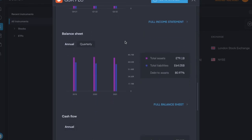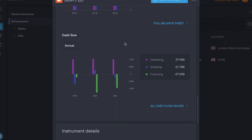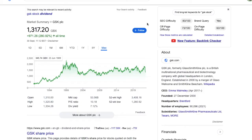Over the last year, their debt to assets ratio is 80%, which is not great. And over the last quarter is 81%. And their annual cash flow from operating is £7.95 billion, from investing is negative £1.78 billion, and from financing is negative £7.5 billion. So this is yet another very nice long-term graph to see.